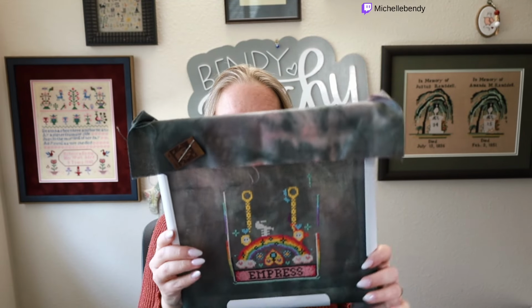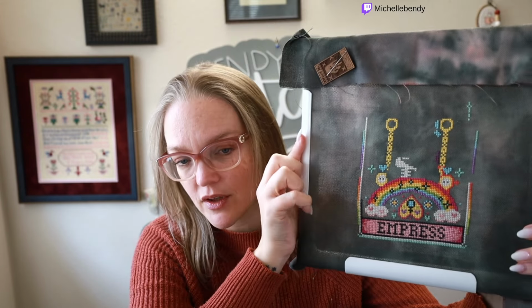I'll just be sitting in front of my computer most of the weekend for the marketplace. So I'll have a lot of stitching time. But I do have other stuff to do, which I'll show you.